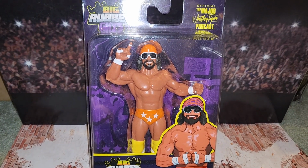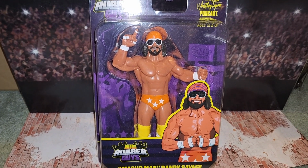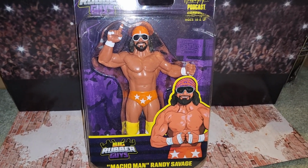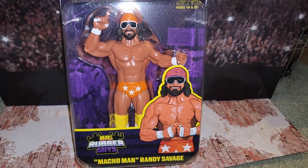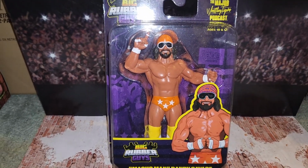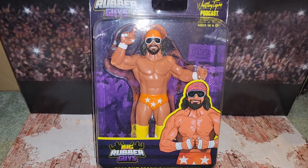All right, so we were talking about the Macho Man Randy Savage earlier. And, well, here he is. Ooh, yeah. Probably shouldn't be doing that. But you got to do it in honor of the big rubber guy, Macho Man Randy Savage. That's right. The Major Wrestling Figure Podcast is their official toy line. The Big Rubber Guys series, of course.